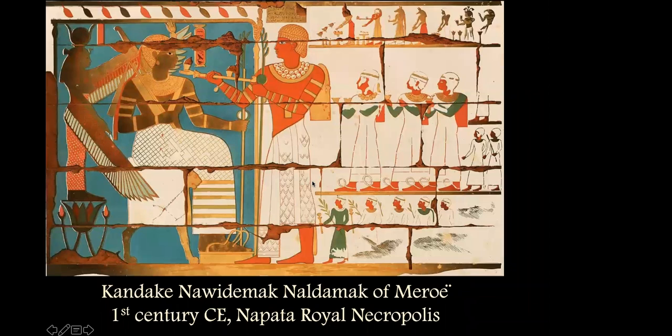And then these are painted reliefs that are in the 1st century. Oh, this is CE. I've got this in the wrong order. Oh well, Meroitic queen. They're naming her as the Kandaki Nawidemek Naldamak. And it is at Napata, although it says of Meroe. That's a little confusing, but I would assume they're just saying the Meroitic period. But at Napata. And here again, we see the queen as a central figure.